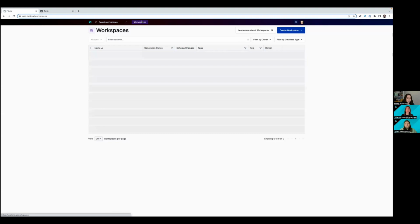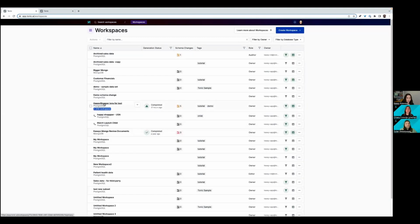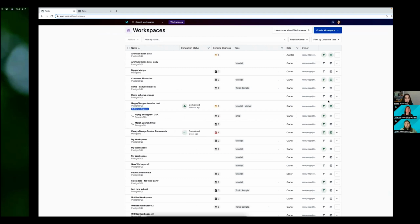So now I can see visually, I've got this one parent, I've got two children workspaces. I can track what the generation history is of those and keep those all in sync.